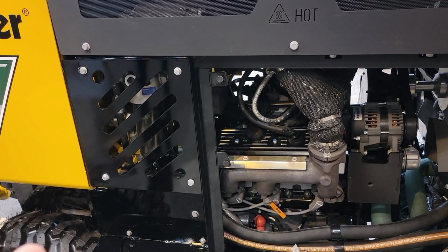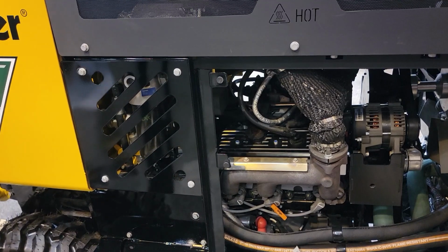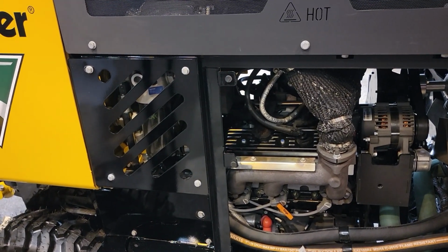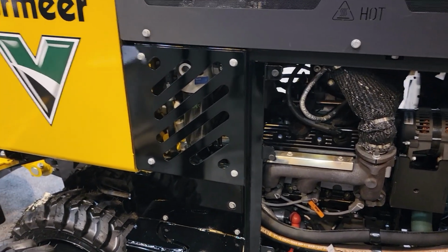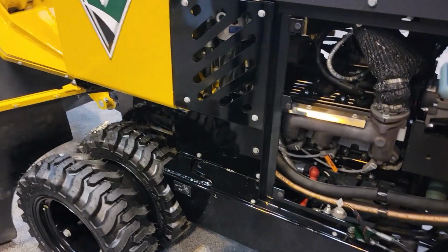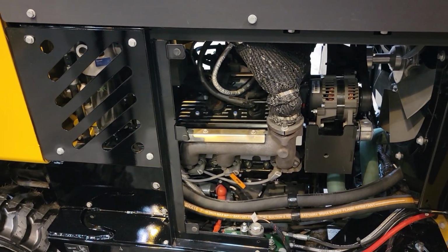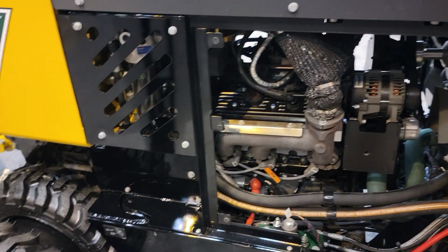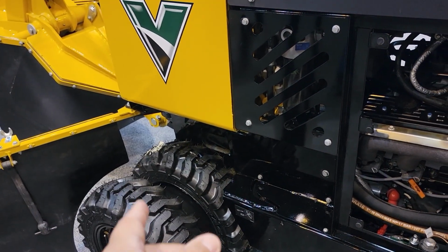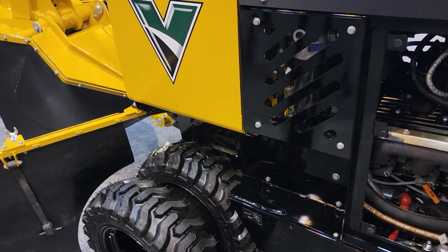How many horse? 115 horsepower. Do you happen to know how much torque? Okay, that's fine. I'll look it up in the spec manual. I'm going to actually be running one of these in a week. The torque is 231 foot-pounds. It'll go through at 35 inches when removing the secondary tire.